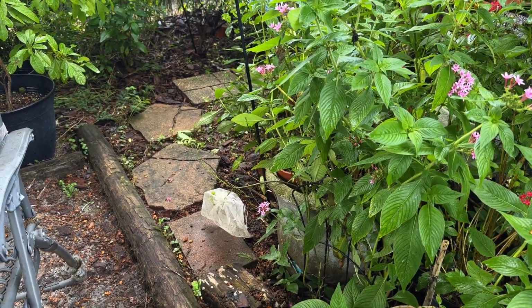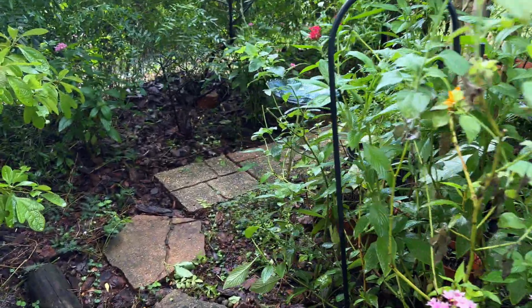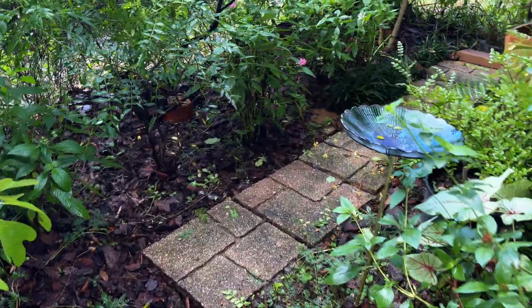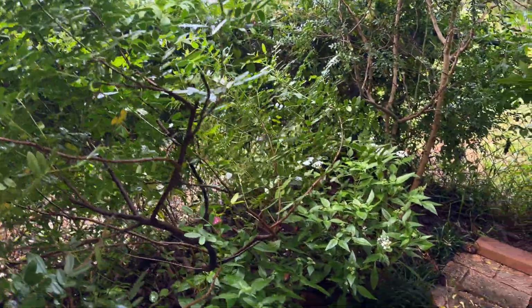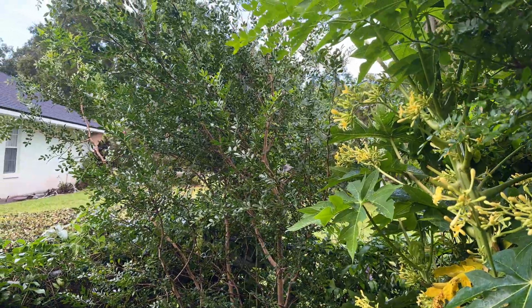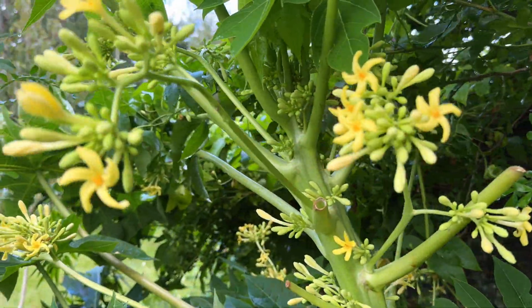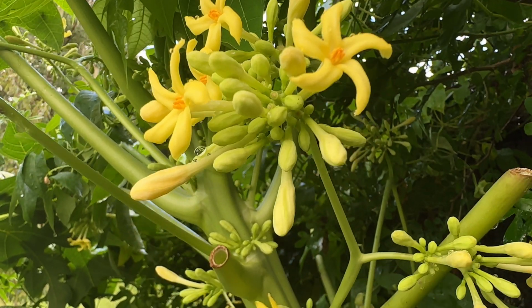First one is my little secret walkway. Remember, I was back here not too many videos ago, and this was all covered in weeds. And so I trimmed up my Bahama senna. Look at my pentas, all growing in so beautifully. And the whole walkway is open back to my wild lime. And then I have my sweet little papaya tree that gives the most beautiful flowers. But not only that, it smells so good.